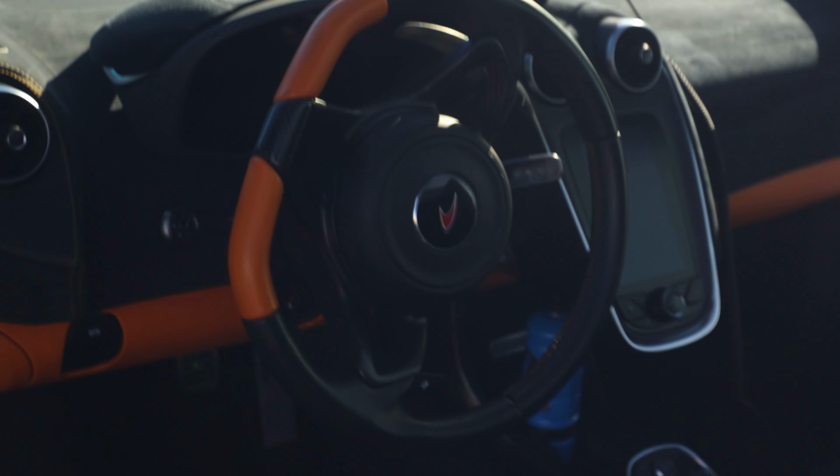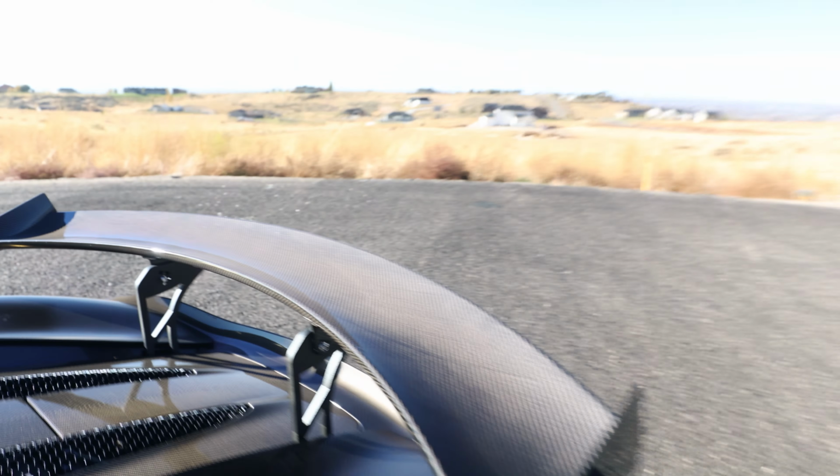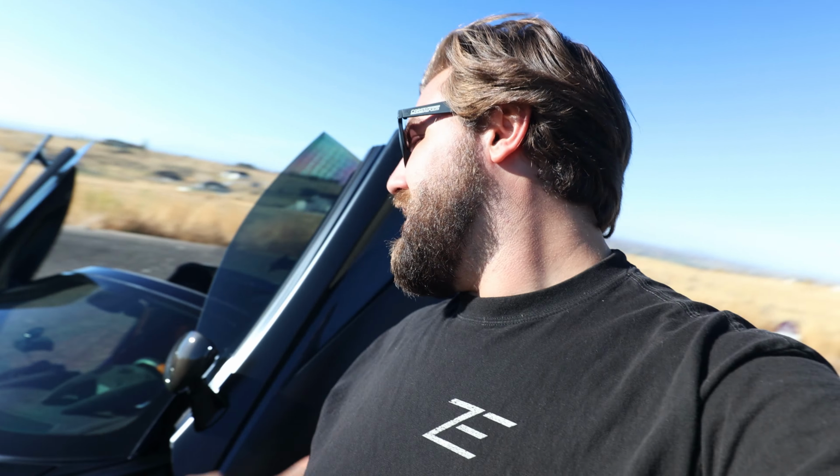But yeah, you can see the orange interior right here. It's just looking awesome. Got this beautiful full carbon fiber interior. Almost every carbon option that you could pick on this car got picked. It also has this full carbon deck lid, and like I said, the full carbon GT wing. This thing is awesome.